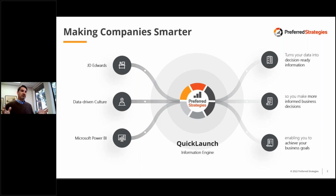What we've created, and we'll kind of uncover and peel the onion on this as we go, is what we call a QuickLaunch information engine. So we feed all the data into this in-memory engine with all the different dimensionality, and we'll showcase this slicing and dicing around the financials and general ledger, but other areas as well, whether it be sales or purchasing or manufacturing. In essence, from this engine, people can grab the data they need when they need it on any device, from their mobile device or their laptop, or again, an Excel spreadsheet, as we'll show today, and they can mold that data how they need to, but it's in a governed way to make a decision they're confident about.